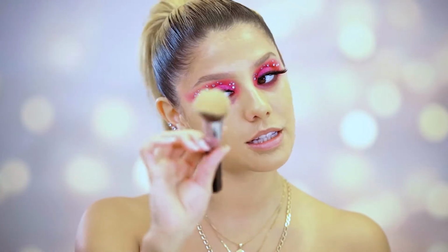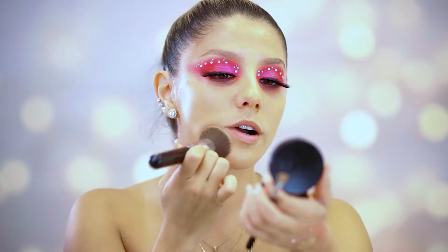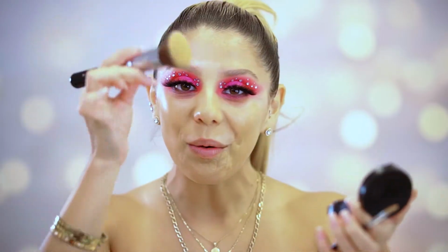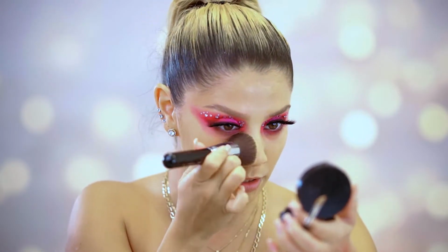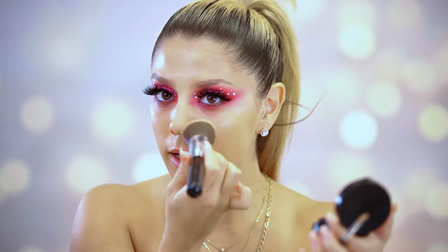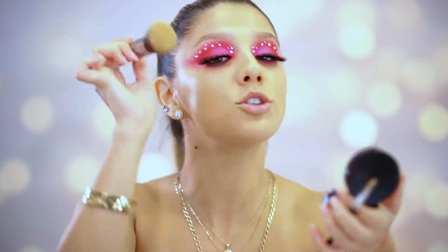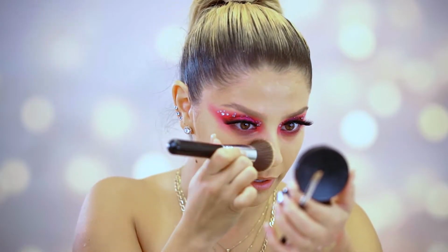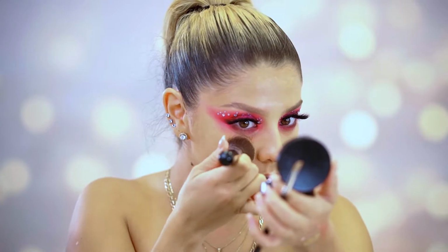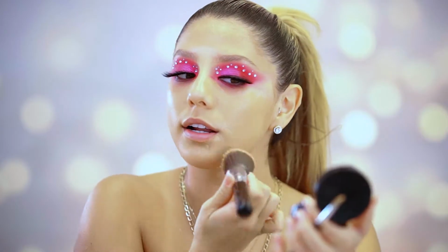Okay. Now, what I'm going to do first is use the Sigma Kabuki flat brush. I'm going to blend my foundation with this brush first, so I'm basically tapping it into the skin. And everybody always asks me, oh my god, you don't use a blender? Yes, I do. Stay tuned. But I do this first. So you want to make sure that you apply with a brush, and you're gonna see why right now. I'm not blending it. I'm just tapping the product into the skin.